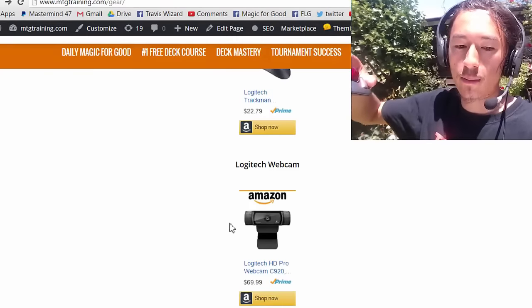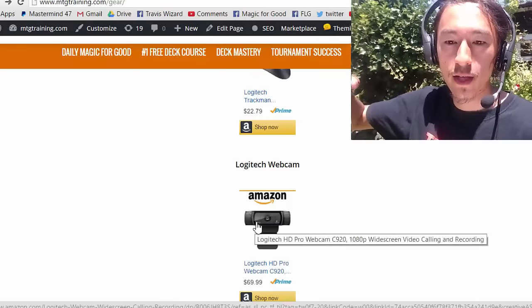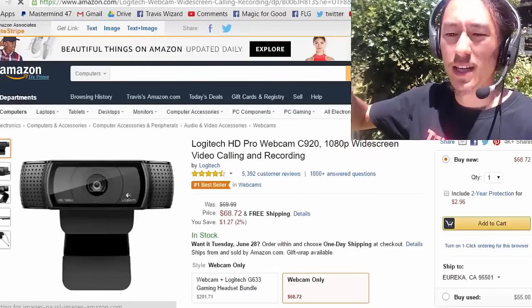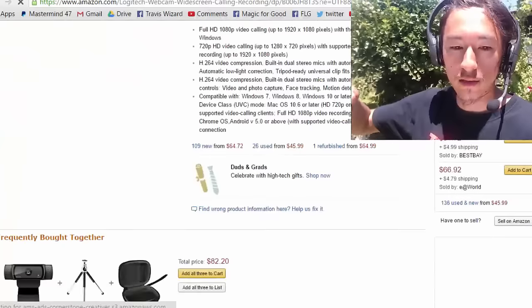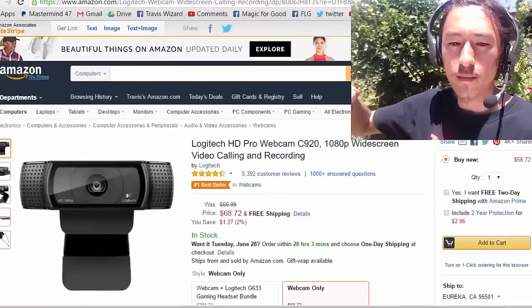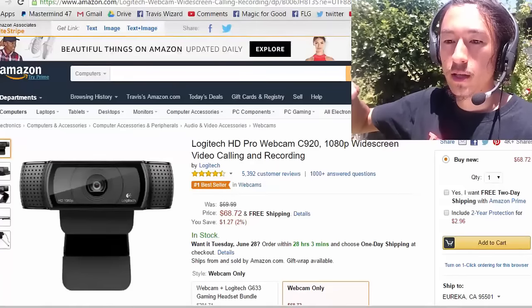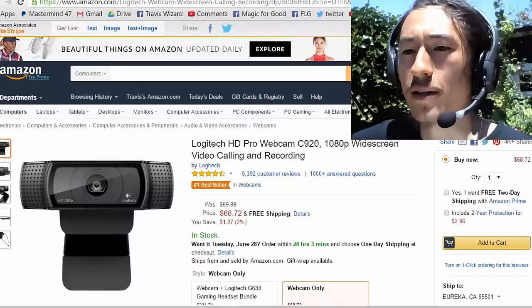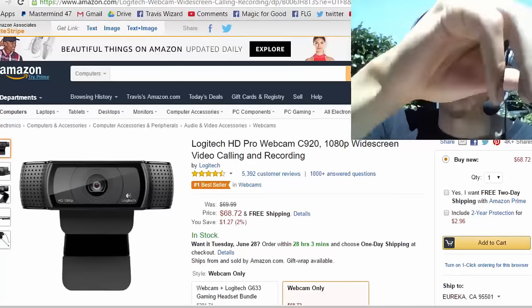So Logitech webcam, you don't need a webcam. I oftentimes don't use the webcam. This thing is $70, and it's decent. You could pay a lot more for a better webcam, or get it used for 45. But I'm going to turn it off right now. Oops. Can you tell the difference? Not really. So I just switched to my built-in webcam, and you can see the Logitech one here.